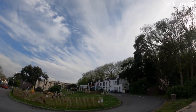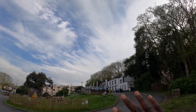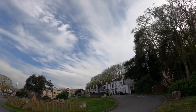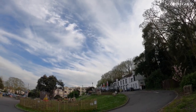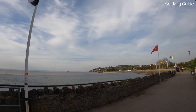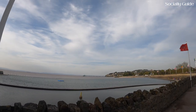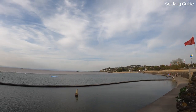Alright, so guys, we just got to Clevedon now. This pub here is amazing. You can imagine on a beautiful day, sitting there having a nice pint of beer. Oh my god, you can imagine. So now, guess what's behind me? How beautiful. Look at that gorgeous view of Clevedon Pier. Look at that pier there.